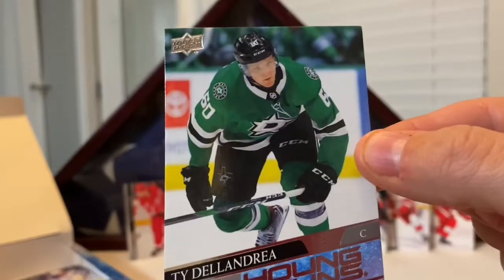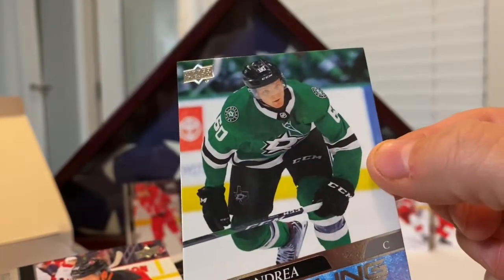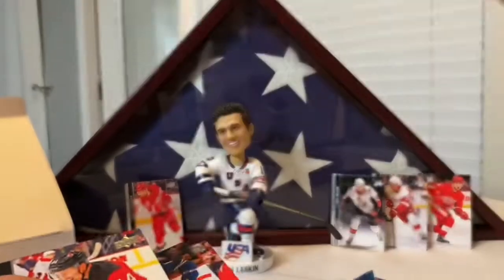All right, here we go. There's Ty Dellandrea for the Dallas Stars. Like I said, he played for the Flint Firebirds. He's probably the only player on the team that was any good. So kind of cool to get that one, Ty Dellandrea.